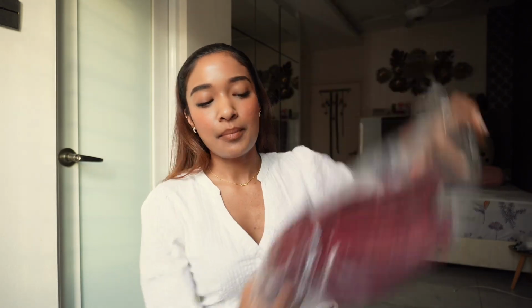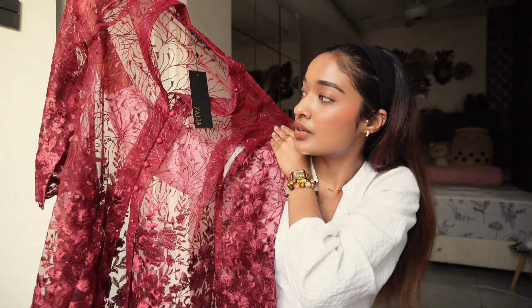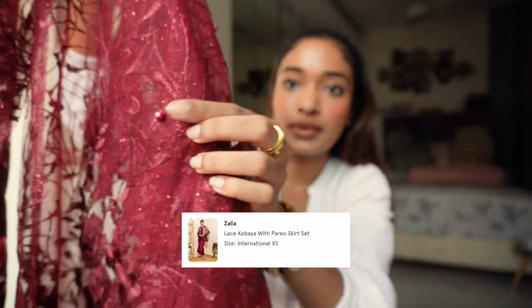Last but not least is my favorite, my baju raya. This is from ZALIA, and I'm obsessed with it because this is my first baju kebaya, and I chose the color maroon. How adorable is that? I'm in love with this because why not? Look at the color. It is so beautiful, and it comes with lace and it sparkles. Just look at that. It has some beadings as well going along the dress.